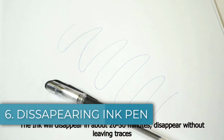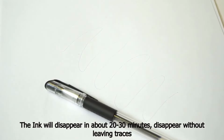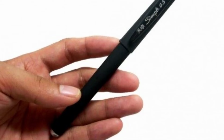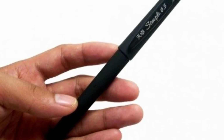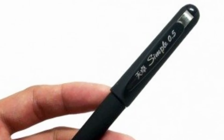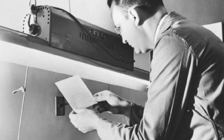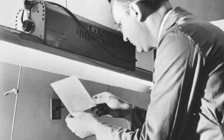The disappearing ink pen was a writing tool that allowed operatives to write messages that vanished after a short time. These pens used specialized ink that would fade under specific environmental conditions, such as exposure to light or heat. They were instrumental for temporary, covert communications. They were used particularly in scenarios where written instructions or messages needed to remain temporary to avoid being intercepted.